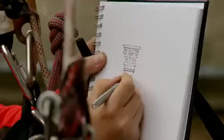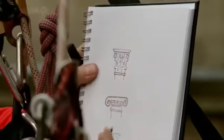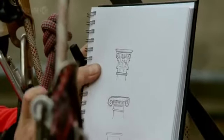And then look at those. The next one up. That belongs to the Corinthian order. So that's the third one. And the Doric columns are quite fat. The Ionic ones at first floor are medium. The Corinthian ones are skinnier.